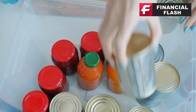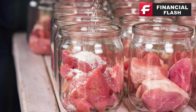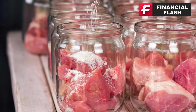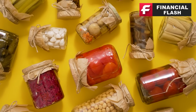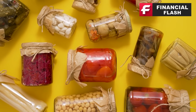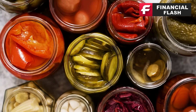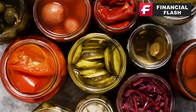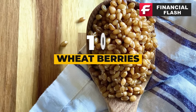If you're feeling adventurous, consider learning to can your meat yourself. Buy a pressure canner, jars, and supplies, and you can store raw meats, fruits, veggies, soups, stews, and chilies for even longer periods. This skill not only ensures your family's needs are met, but also adds an extra layer of preparedness to your plan.